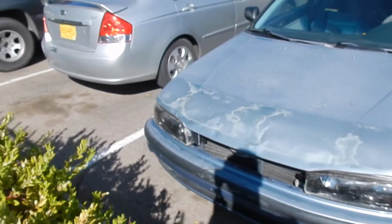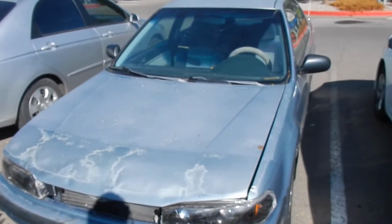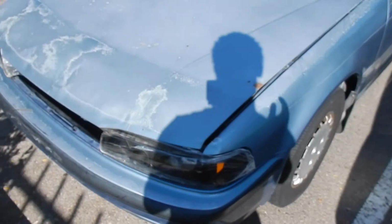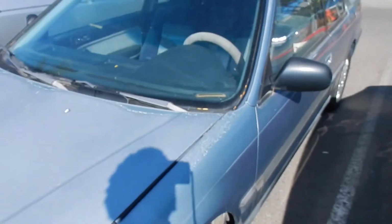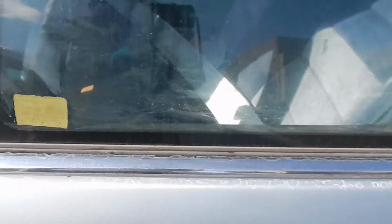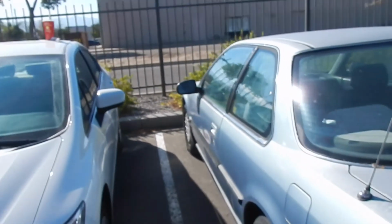This is the front end. So this car needs a lot of TLC. There's a lot wrong with it. This is not stuff it needs. It has about 260,000 miles. Inside of it is filthy. The whole car is filthy. Paint filthy. Everything's filthy. The front, it needs a new hood in the front.